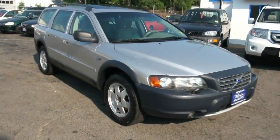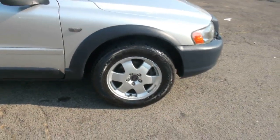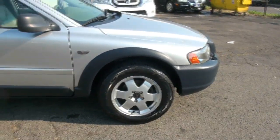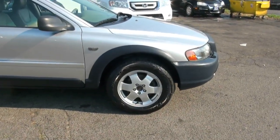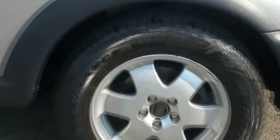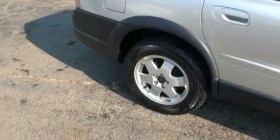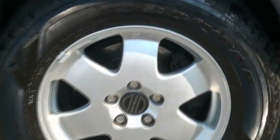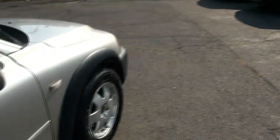So, cool things about the XC is that you have the raised chassis. This way you could go over some bigger terrain out there. You also have the stamped XC rims. Kind of adds to it. Each one of them has a little XC badge on them. And you have a kind of rubberized body side cladding.